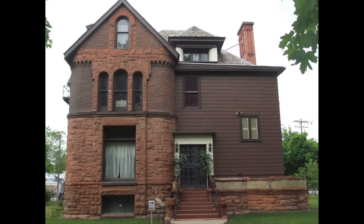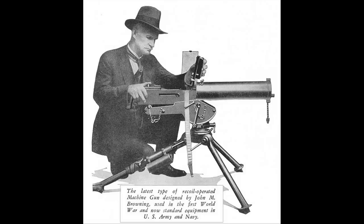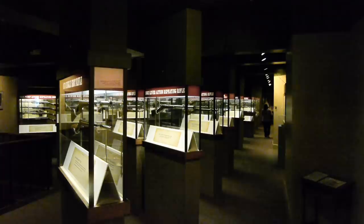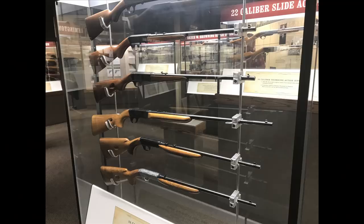And in just an incredibly short period of time, he was able to come up with a bunch of new designs for very advanced guns. And up on the second floor of the museum is his whole gun collection, all of his prototypes. And you know, a lot of people have no idea it's up here. No. Most people who come to the train show never even come up here. And they should. This is like one of Utah's best kept secrets. Yes, it's wonderful. Browning's earliest guns are just these single shot guns.